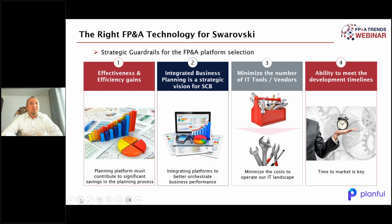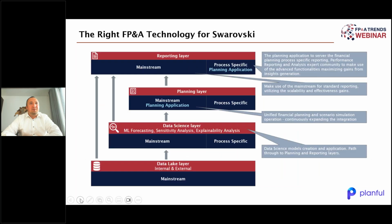Looking into it in a bit more detail on the next slide, we will understand the whole stack around this FP&A technology. If I start from the bottom, we have a data lake layer, which is sourcing all the data. That goes into the data science layer, where we produce machine learning forecasts or other AI-based products that then lead into the FP&A core area. This is where the financial planning application is the mainstream in that layer.